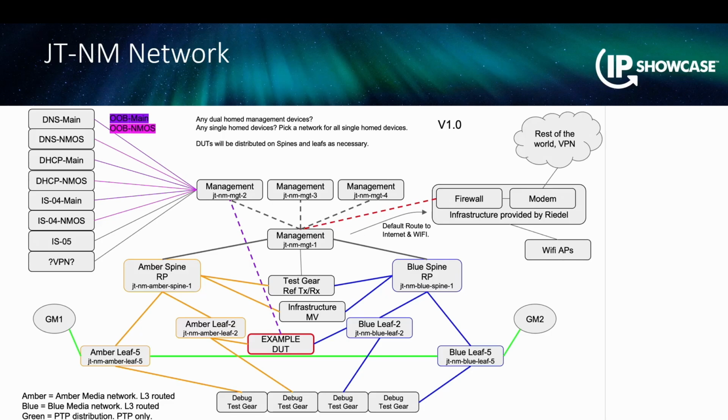So DNS, DHCP, ISO4, RDS, they were all hung off the management network, all routable from anywhere, all very flexible, and could have been built resilient. Could have been built with dual-homed devices and could have been built with dual-home switches, but that didn't have a lot of value to what we were doing. So everyone could get to the internet from anywhere. There were default routes that got you out of the AMBER network, through the management network, and off to the firewall, to the Wi-Fi. So it was a very, very flexible network to be working in. You had availability of pretty much everything from anywhere.